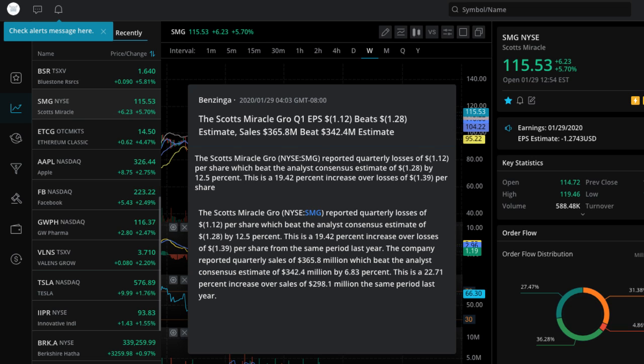Leading the way for the cannabis sector, the Scotts Miracle-Gro SMG reported quarterly losses of 1.12 per share, which beat the analyst consensus estimate of 1.28. So they're still reporting a loss, but beating by 12.5%. This is a 19.42% improvement over losses of 1.39 per share last quarter. So they had more losses last quarter, and less losses this quarter. And the stock is flying.